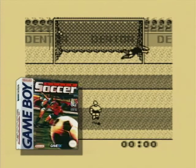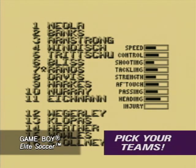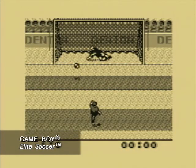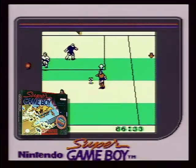Grab your Nintendo Game Boy and kick in Elite Soccer. It's international gameplay where you pick the teams and the players. You even control formation strategy. Fast and portable Nintendo sports action. There's even a sudden death kickoff. Now play Game Boy games in color on your TV with the Super Game Boy accessory for your Super NES.